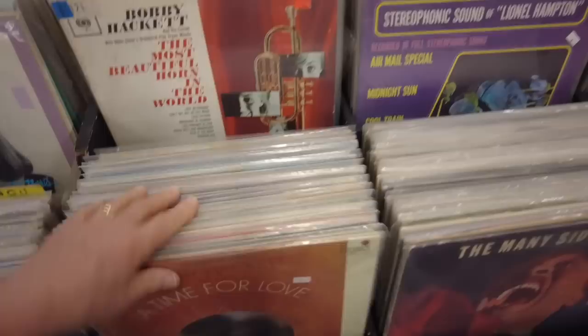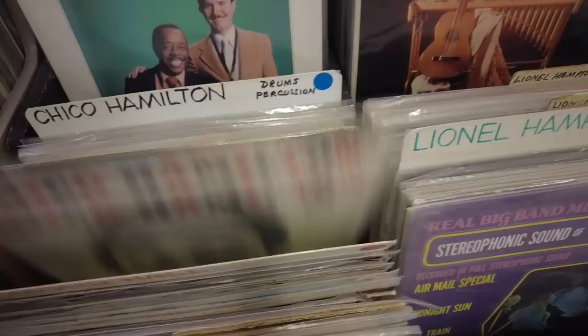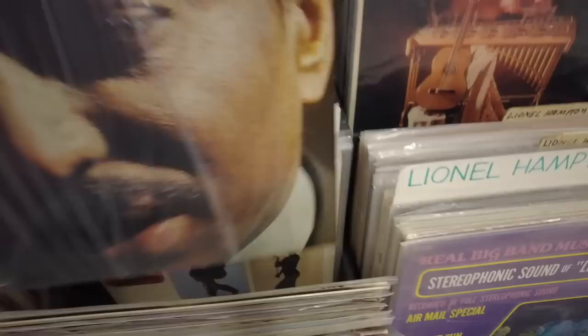Chico Hamilton. I was looking for some Chico Hamilton records. There's a couple where it's really Charles Lloyd, because he played with Chico Hamilton, and it was actually his record. But none of these were them.